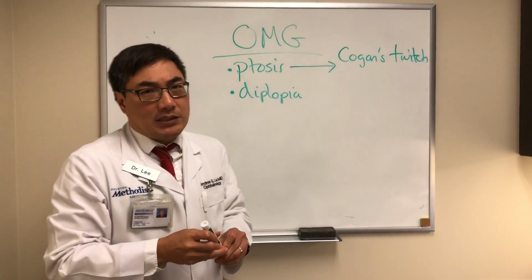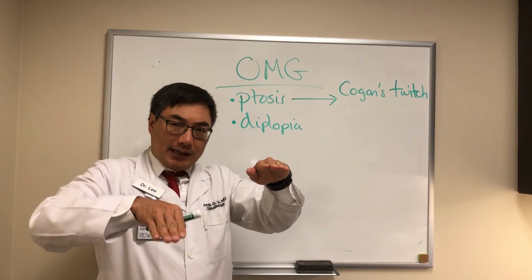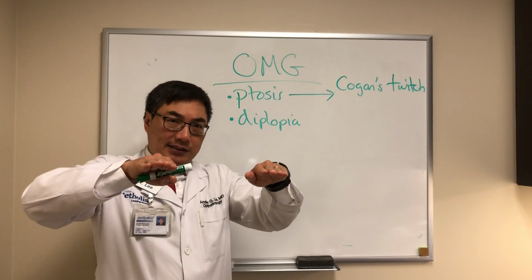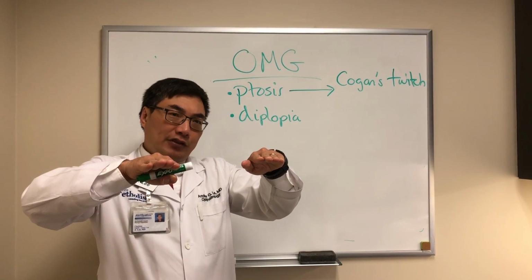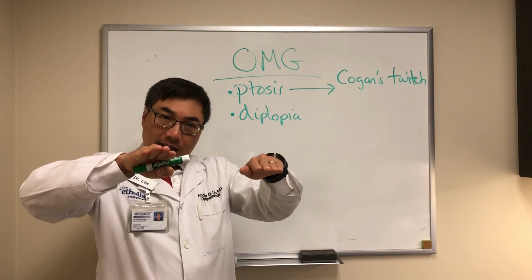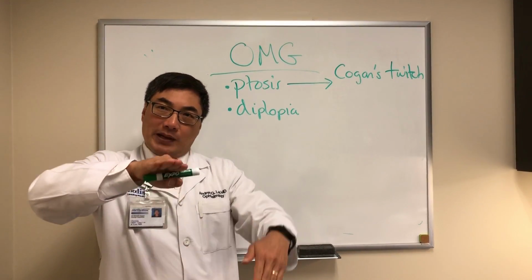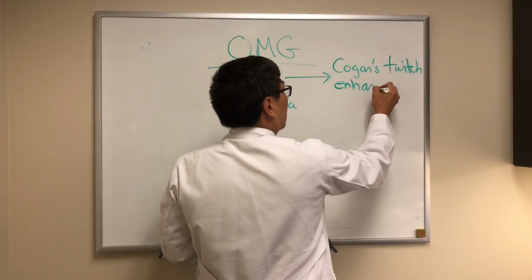We can also have enhancement of ptosis. So if one lid is down, we can lift up the ptotic lid. And because Hering's law of equal innervation to both lids is the same, when we lift up the ptotic lid, the innervational effort to the contralateral lid is decreased, and that will make enhancement of ptosis. So lifting up either lid will make the other lid go down, and we call that enhancement of ptosis.